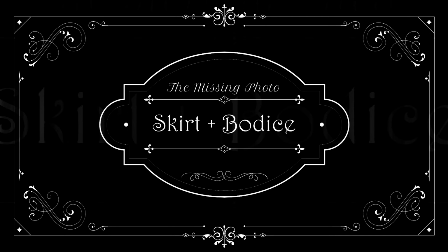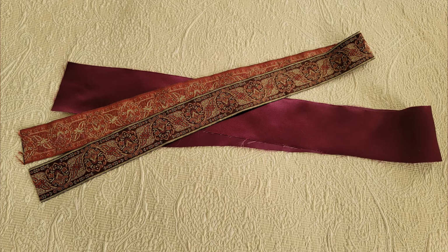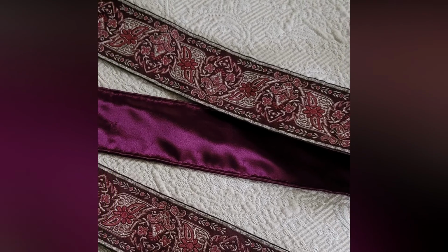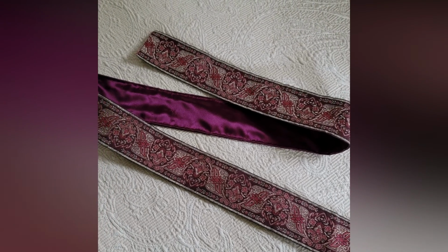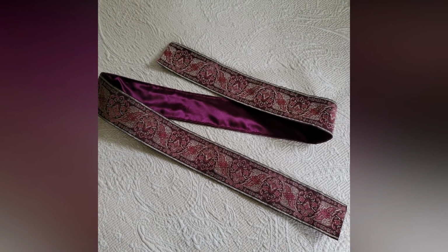There should be a photo, but there isn't. I'm so sorry. The belt is created with the woven ribbon and fabric hand-stitched at all edges. As with the top edge of the bodice, a button will be sewn to the outside of the ribbon and a large snap will be used for easy on-off.